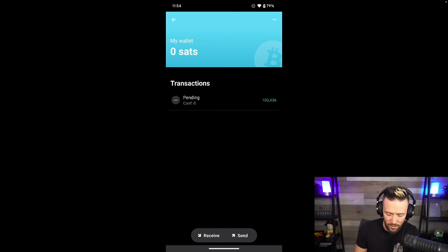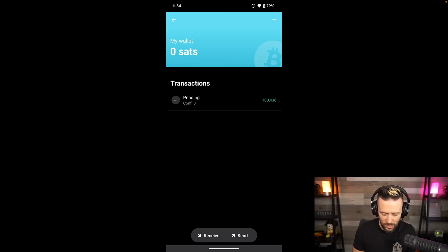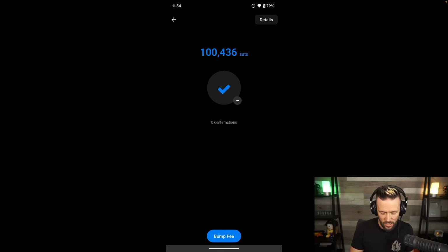So it says pending transaction. Now, Bitcoin transactions on average take about 10 minutes to be fully settled, meaning that you can't reverse them in any way, shape, or form. So basically, I see the funds coming in here, and I'm just waiting on them to fully confirm. I can even tap on the transaction. It shows me a little bit of details. It says, again, ETA in about 10 minutes, and that's just fine.